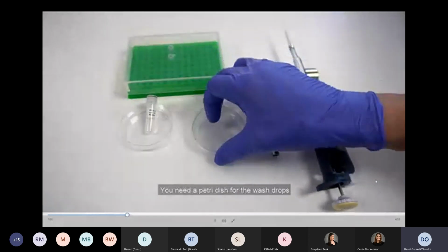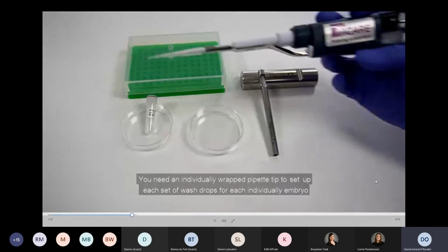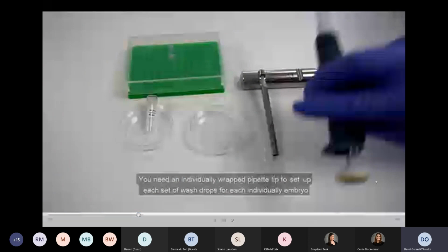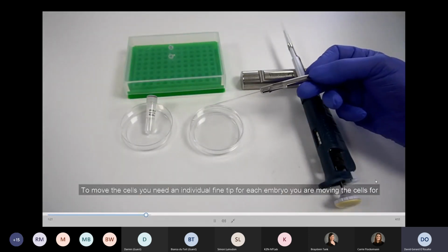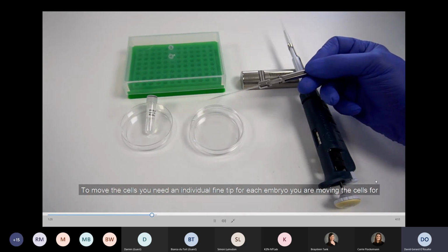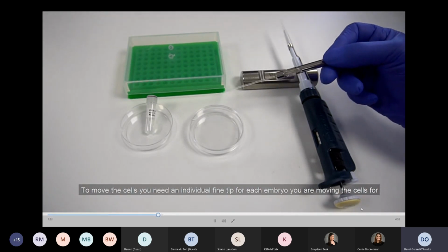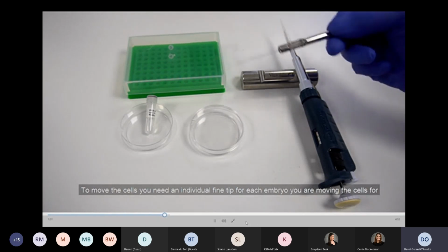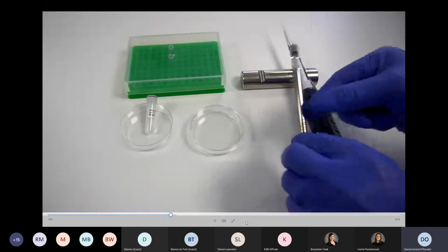A standard Petri dish is fine for setting up the wash drops. And of course, you'd use an individually wrapped pipette tip to set up each set of wash drops for each individual embryo. And again, to move the cells, you would use a fine tip, like a stripping tip. And again, you'd want to use one individual tip per embryo that you're going to move the cells for. This is just to ensure that you don't get trapped cells from one embryo being pushed into the PCR tube of another. Just to make sure that you don't get any cross-contamination.